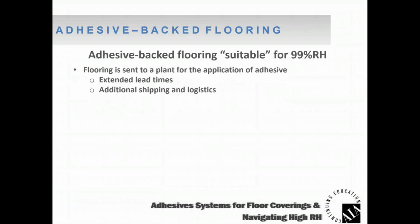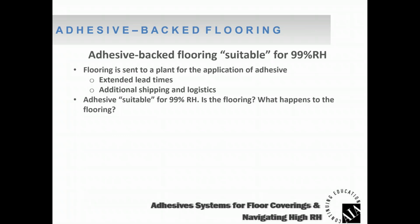Adhesive-backed flooring. There are some adhesives that have a high RH, and these adhesives get sent to a plant for application. A couple of things to keep in mind are extended lead times, additional shipping and logistics. So if you're using that type of flooring, plan on that and look into that prior to the job, so that you can plan for things like that. Again, if the adhesive is suitable for 99 or 100, is the flooring? Ask the question: what happens to the flooring? Make sure the flooring manufacturer is okay with that.